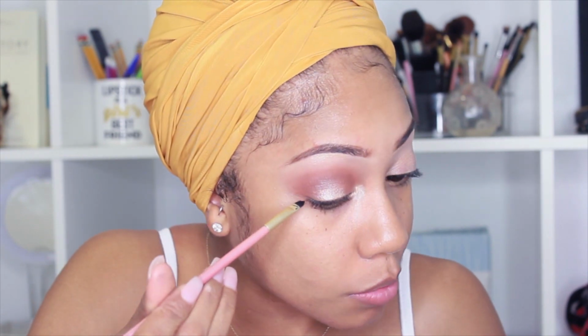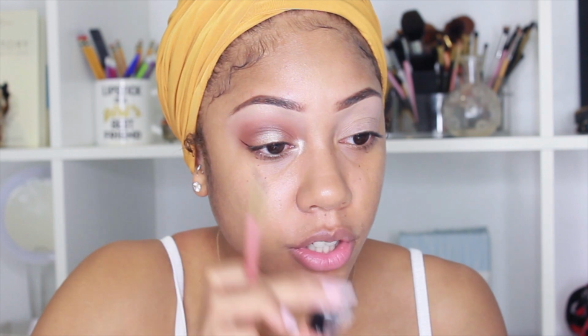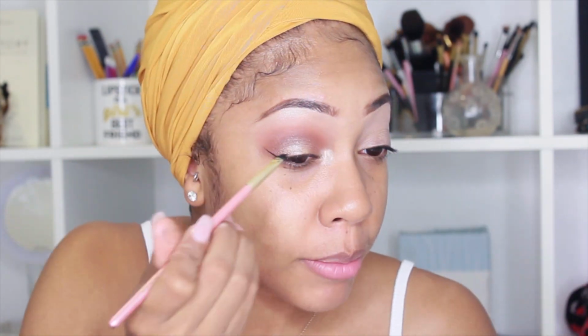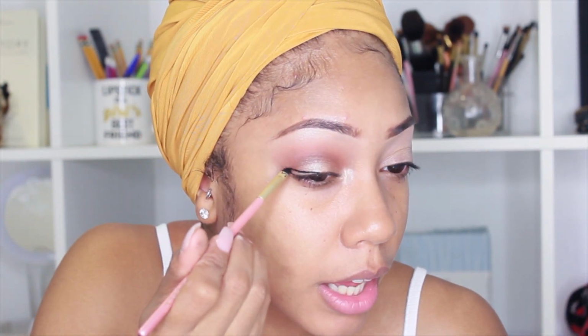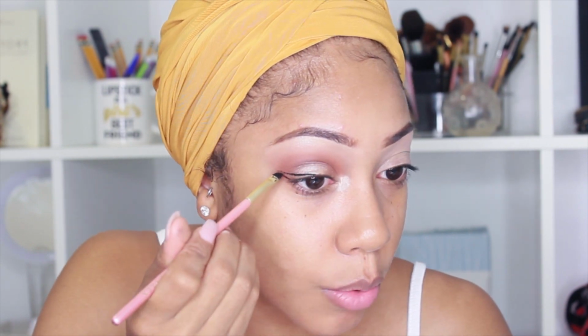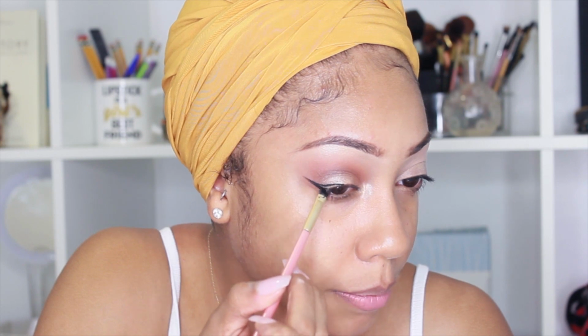So I'm gonna take my Inglot gel liner number 77, and I'm just going to create a tiny wing. This is actually dried out. So someone in the comments told me to use contact solution, and it's back creamy and perfect. So thank you for that. So when I create my wings, I like to literally look, because I have weird eyelids and I do not have time to be dealing with a crooked wing and then be mad the rest of the day.